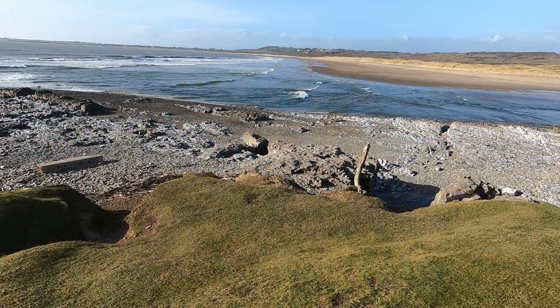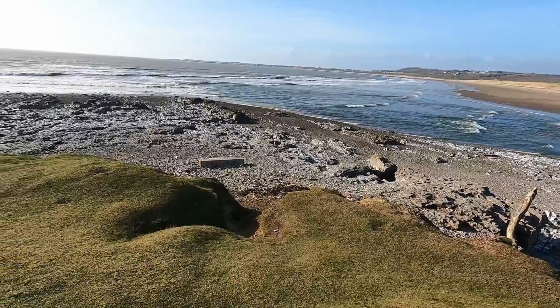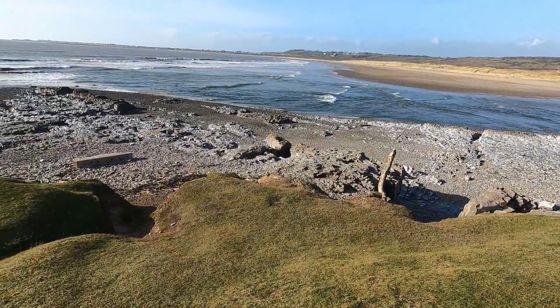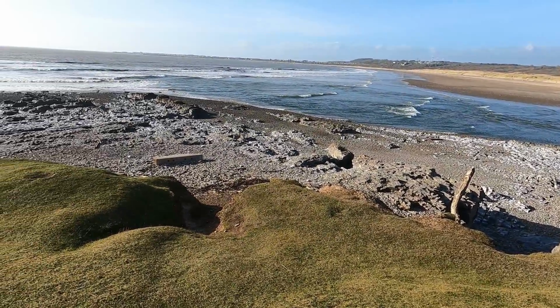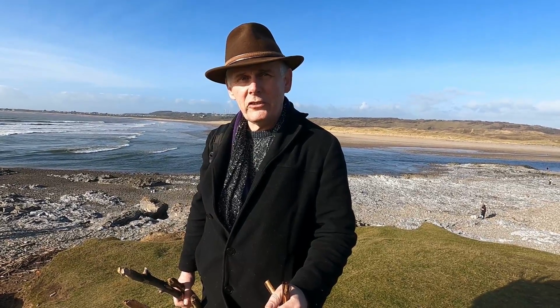Right behind me is a beautiful panorama. Gorgeous view out over the water. And in the distance, the headland you can see is Porthcawl. And you can see the caravans on Trecco Bay from here. And we're going to head across there now in the hope of finding some more treasures on the beach at Porthcawl. So let's head across the estuary.